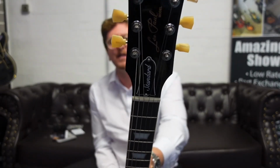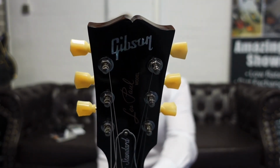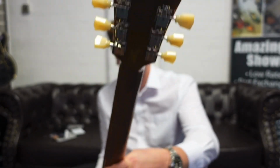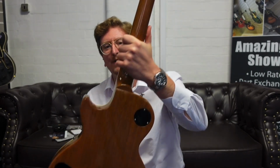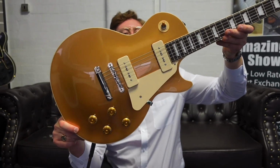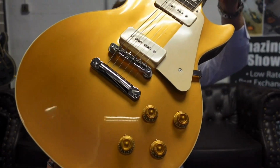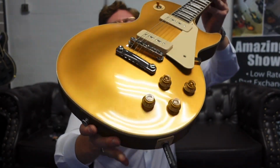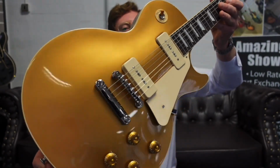What a gorgeous guitar this is. Have a look at that. Lovely there, lovely headstock going on. That 50s neck, mahogany, chunky neck, very, very nice. Full mahogany body with a beautiful maple cap on it. Gold top finish, just have a look at that finish. There are more detailed photographs on our website, but it looks absolutely gorgeous.